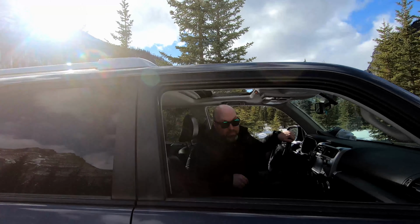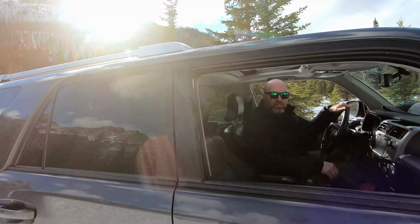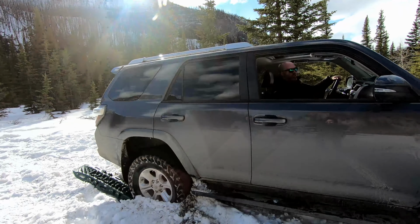Okay, so we got the old Smitty belt traction boards on the back, and we got the XBulls on the front. We're gonna see how we get through this. This is going to be the one. I'm gonna try real hard, Mom.